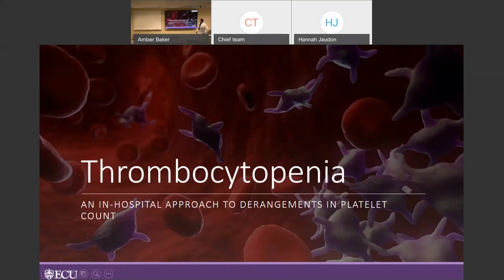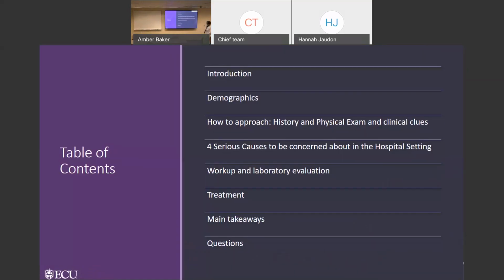Talking about thrombocytopenia and a little bit more of the hospital approach to it, because when you see it in clinic, usually you can just refer them and you don't really have to worry about it. Okay, so here's my little table of contents about things we're going to go through today.